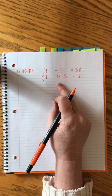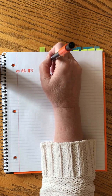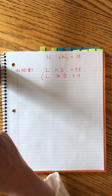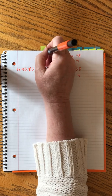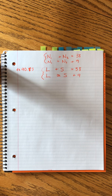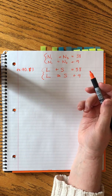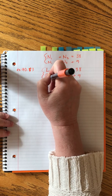What if you didn't think of using long and short? What if I wrote it as the number of the first piece plus the number of the second piece equals 38? And then I said the number of the first piece equals the number of the second piece plus 9. What if I used more of a traditional pattern like that? Would that work too? Yeah, it's fine. You could use X and Y. The whole idea with choosing the variables is just to make it easy for yourself. So whatever seems easy to you is fine. But this is a great example of how it doesn't always have to be the little n's with the subscripts. You can do letters, and it's fine. All right, let's figure out this rope problem. Once again, we're set up perfectly to substitute.